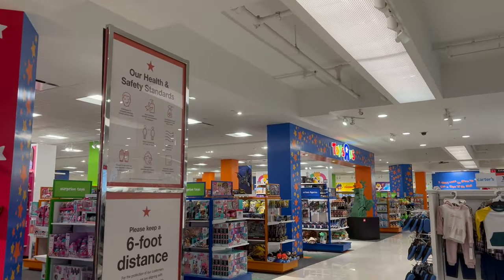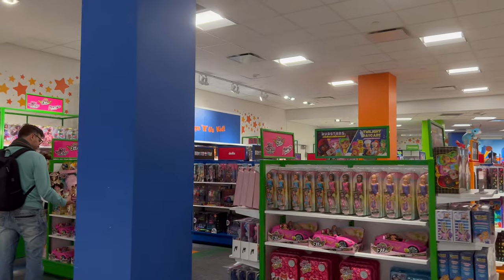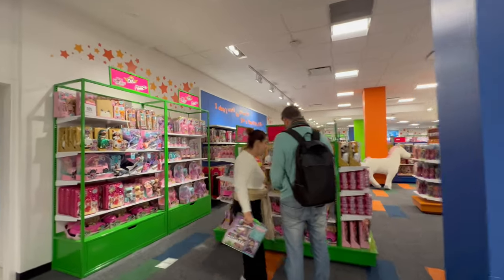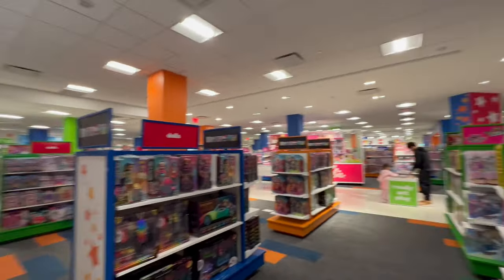And wow, they actually do have a lot here. I just saw Star Wars stuff. That is gonna be pretty cool. So let's kind of just walk around. I'm gonna put this in wide so we can see everything. And it's just lines and lines of toys.